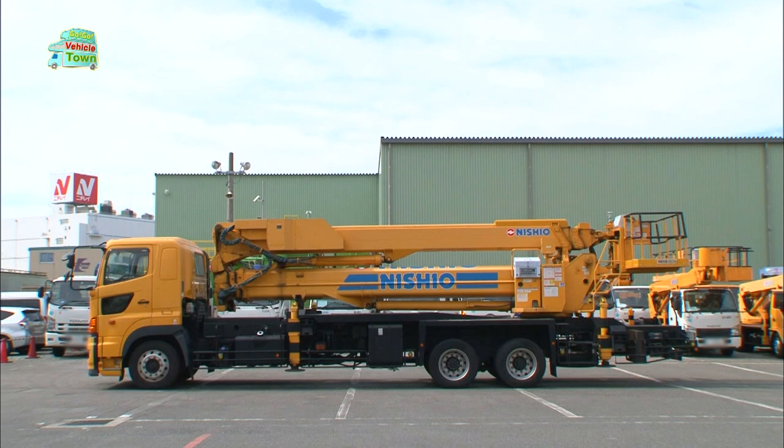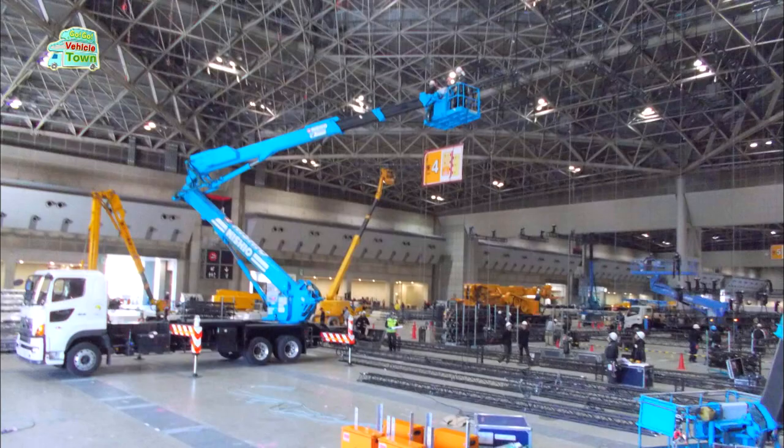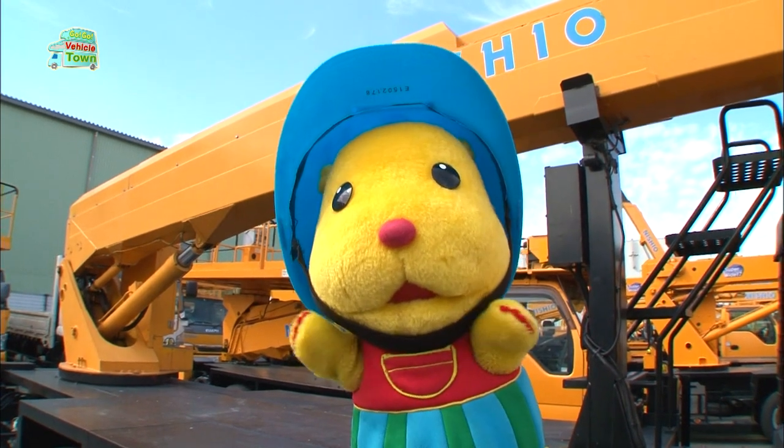Lappy? He is a vehicle that excels working in high places. High places? Like where? For example, tall buildings and condos. He can color the walls, fix broken places. It's useful in helping construct big and spacious event venues. It also comes in handy when inspecting big astronomical telescopes. That's incredible!